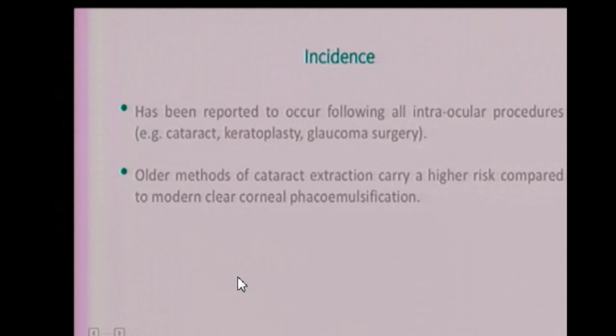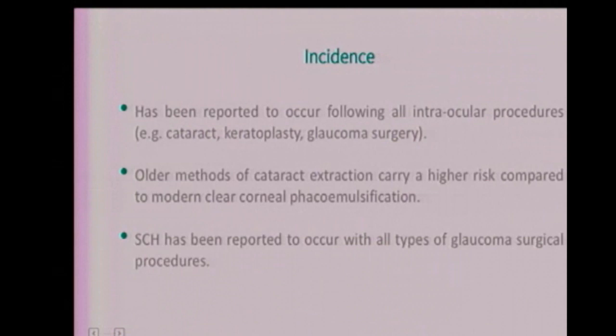And, of course, as you know, older methods of cataract extraction removed the cataract through large incisions, so the incidence of choroidal hemorrhage in such procedures was higher compared to small incision, clear corneal incision phacoemulsification. And from a glaucoma perspective, it has been reported from almost all glaucoma procedures, whether it's a trabeculectomy, a glaucoma drainage device, or even cyclodestruction, where we apply laser to the ciliary processes and lower the intraocular pressure. Sometimes choroidal hemorrhage can happen after that as well.